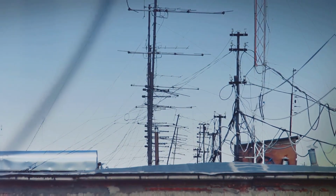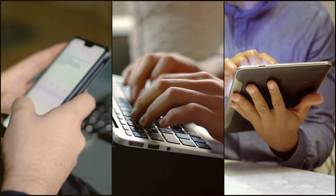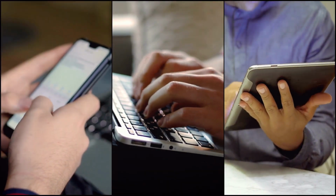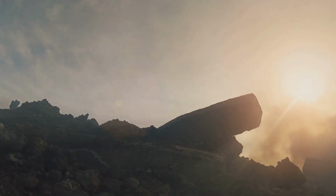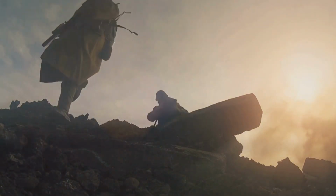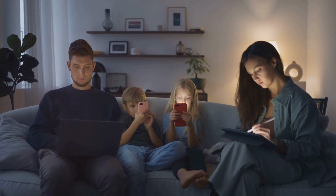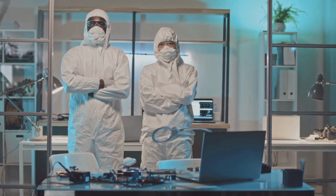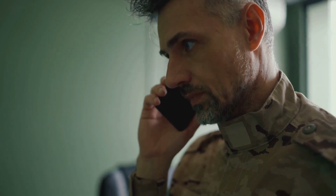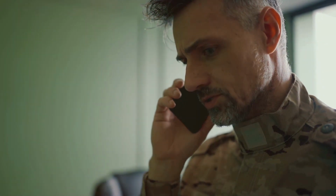optimizing wireless communication. From its origins in World War II to its critical role in modern technology, frequency hopping has changed the way we communicate. It's a reminder that some of the most impactful innovations often come from times of conflict, only to evolve into solutions that shape our everyday lives. As engineers and history lovers, we can appreciate how this technology continues to evolve, ensuring that our communications, whether on the battlefield or in our homes, are secure, reliable, and resilient.